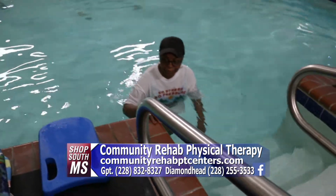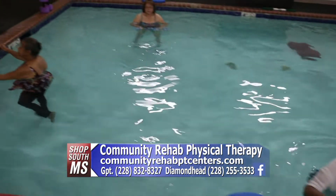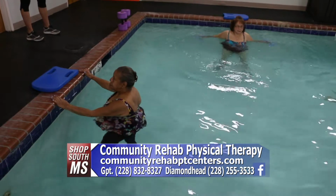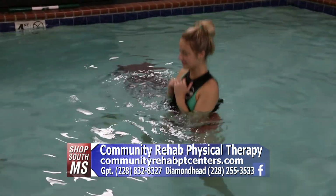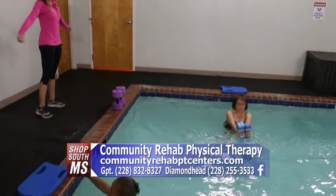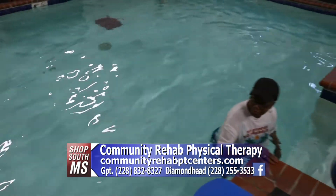Right. We have found that when you're in the water, waist deep, 50% of your body weight is off your joints. If you are in the water neck deep, 90% of the body weight is off your joints. It's a great medium to exercise in. It's less pain. Our pool is heated. It's kept between 89 and 92 degrees. Wow. So your joints are warm, and it's a much more comfortable environment for people to exercise in. What kind of conditions do you treat with aquatic therapy?